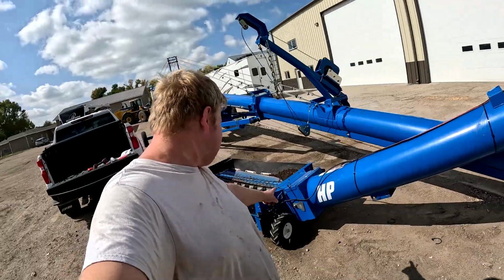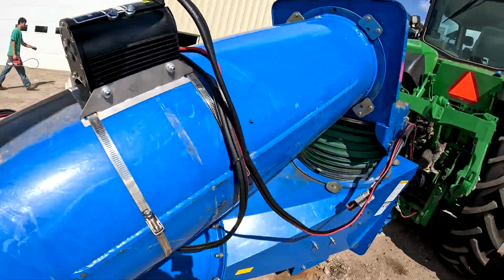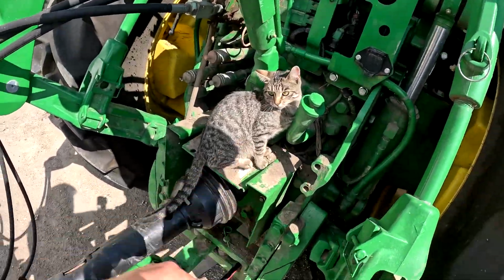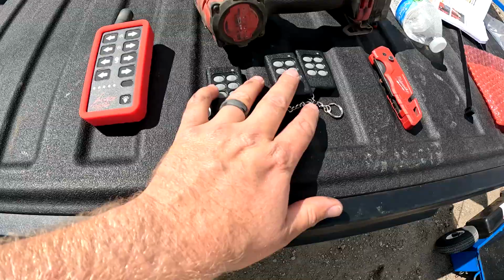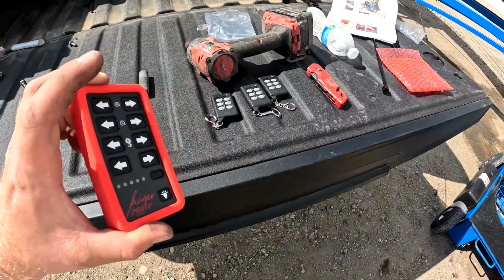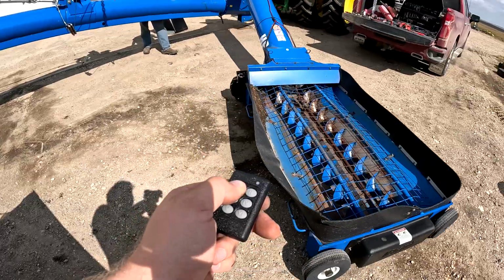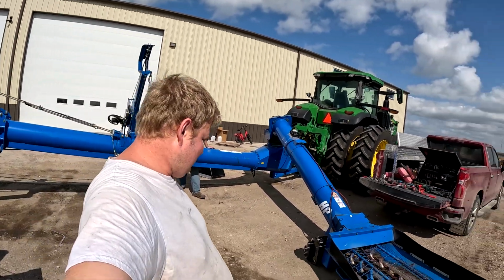And just like that, it's all on. Cords all ran. Control box is installed, and we got it attached to the tractor. Hello there, kitty. Look at that. 3 remotes plus a big remote. So one of these will go in each one of the semis, and then we'll put this one in the tractor if we ever need it. As the truck's backing under, you grab your remote, you swing it out. What do you think, Cameron? I like it. Works a lot better.